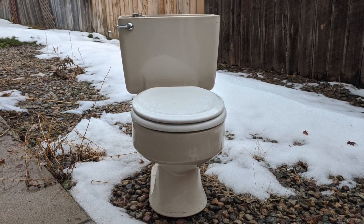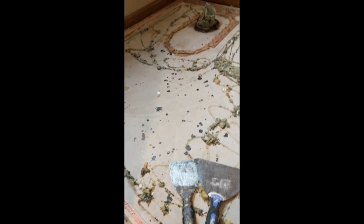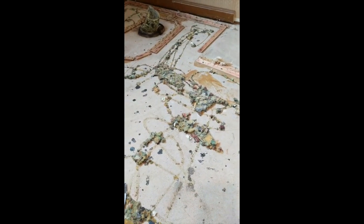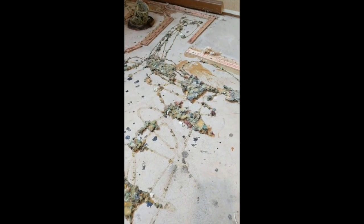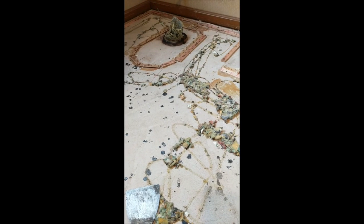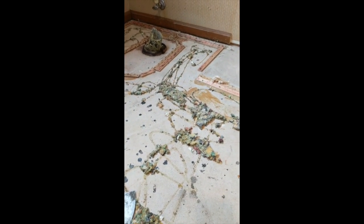Nobody knows the trouble I've seen. So I've got all the carpet out now, but there's still some glue from the old padding that was underneath the carpet. So the next step is to get that out. You want your floor to be as smooth as possible and with as little debris for when you do the tile.